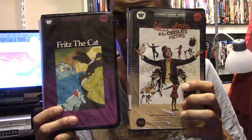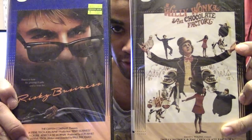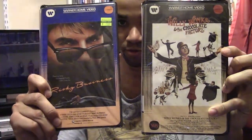Now on some of these Warner Home Video clamshell tapes, the centered image is a shot of the movie's poster artwork, like on my Willy Wonka and the Chocolate Factory and my Risky Business tapes right here.